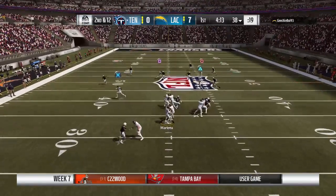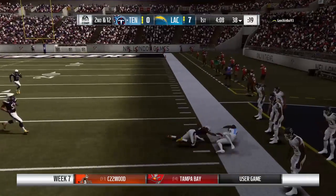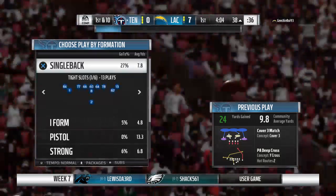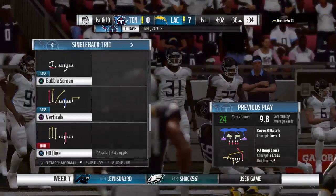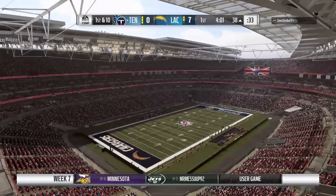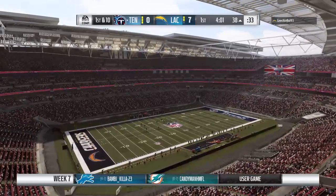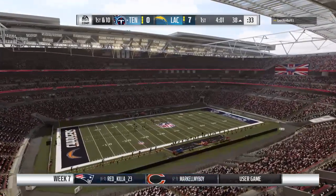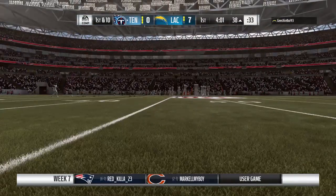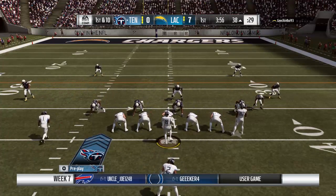Now a second down throw for Mariota. And he finds Corey Davis. And able to rip off a big chunk of yardage before being dropped inside the 40. That one goes for 24 yards. So the ball moves from one side to the other as they come up on 1st and 10.